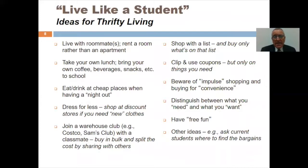And of course, to the extent you can clip and use coupons, that will save you money. But only if you're buying things you were going to buy anyway. You're not saving money if you end up buying something because you have a coupon, but you didn't really need the item. So again, be careful, because you want to be aware and careful of impulse shopping and purchasing choices. Beware of impulse shopping and buying for convenience.